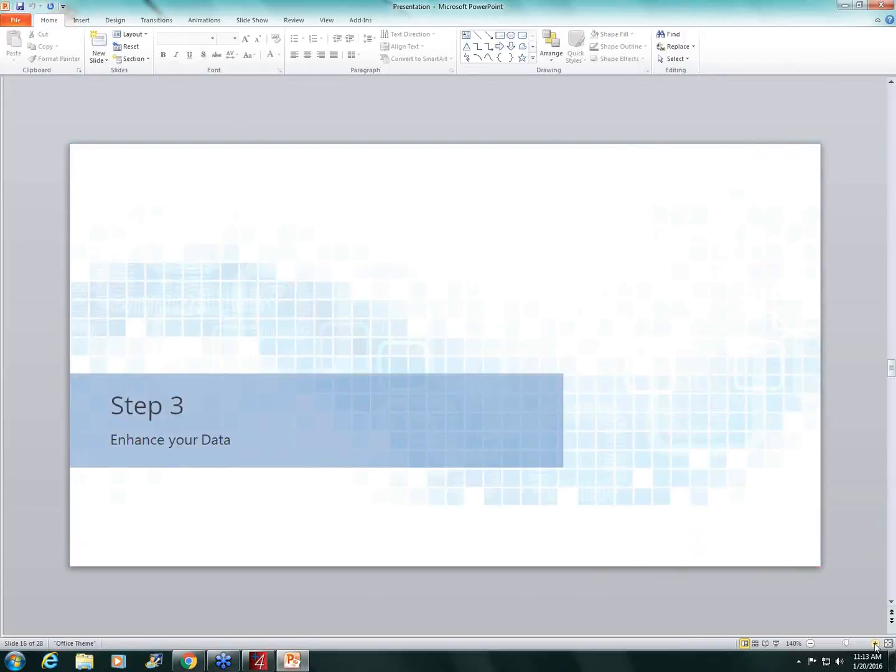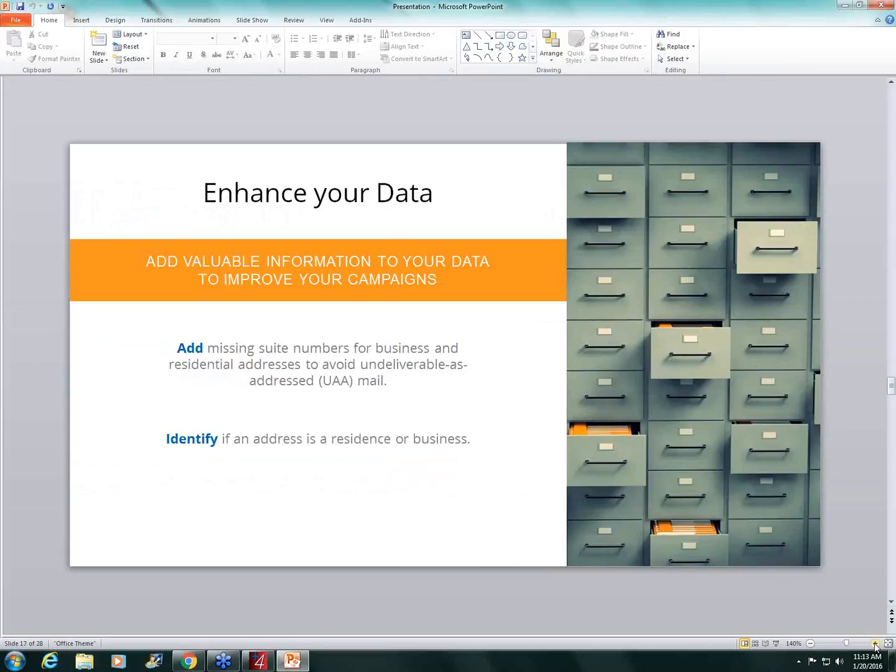Step 3, enhancing the data you do have. Data enhancements can come in many forms, but for example, if you have a name or a business, running your data against these sources can provide missing elements. For example, a suite or apartment number for a person, or if a business name is associated with a specific unit number or suite number. This can help reduce undeliverable mail.